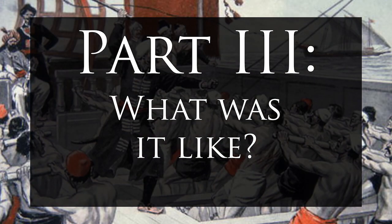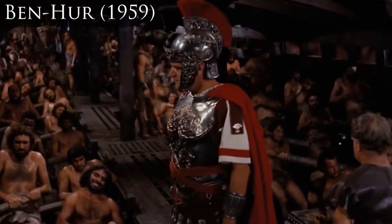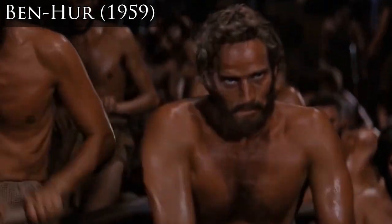Part 3. What was it like? Life as a galley slave was not the best. About 150 men were packed onto the boat just to row, and were usually put into the lower decks of the ship. There were some designs where they're out in the open, and the other sailors are just kind of around them. But for the most part, you've got the crew up top, the soldiers up top, and then you've got the galley slaves underneath on the lower deck.